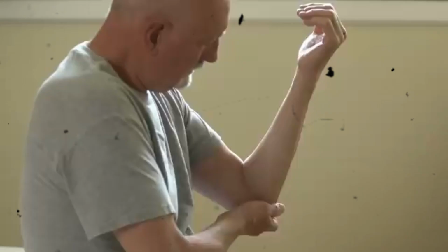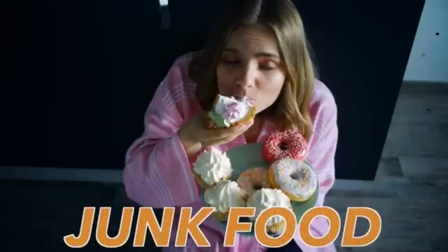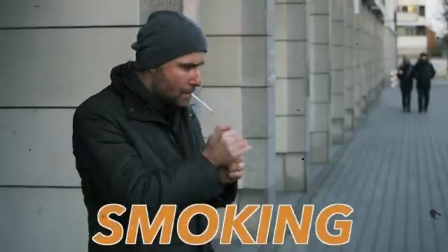I have mentioned a few things that destroy the stem cells: inflammation, stress, lack of sleep. Junk food is another thing. Alcohol, smoking, pollution, any chronic inflammation.